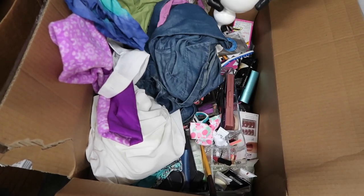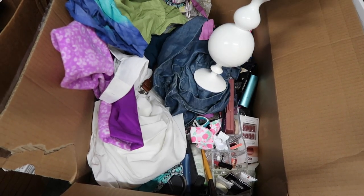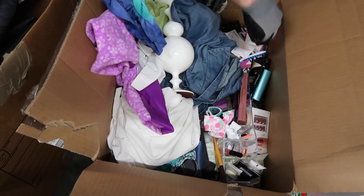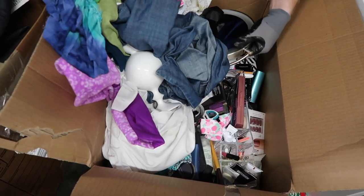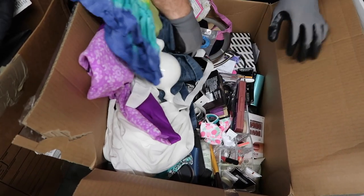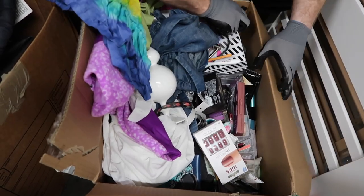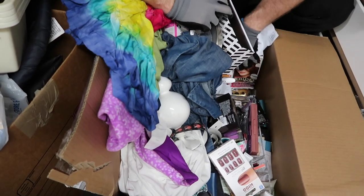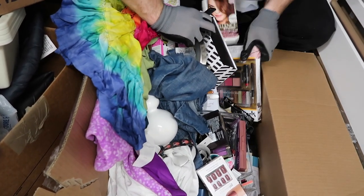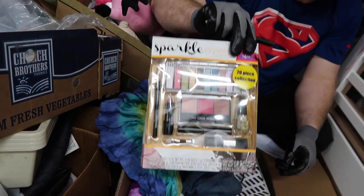Oh, fingernails. Look at the color. That's a cute little lamp. Or is it a lamp? I don't know. No, it's a candle holder. God, we never know what we're going to find. Got a lot of makeup. It did say makeup on the outside. What's in that black box is what I'd like to know. We have some more hair coloring for you. Yeah, I do need it. There we go.